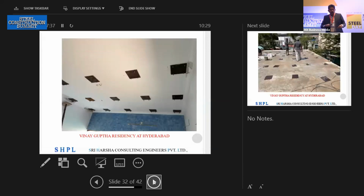So assume that this is the entire area for a residence. Mr. Vinay Gupta in Mushirabad, Hyderabad, had all the walls as a load bearing structure. He wanted a clean space like this. So how could we achieve it? And he doesn't want any beams coming below. Otherwise, his height for the interior space will reduce. That was only 3 meters height. So he wanted a clear height of 3 meters so that he can do his interiors in a better way.